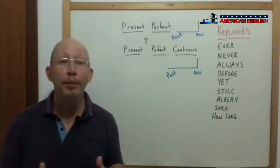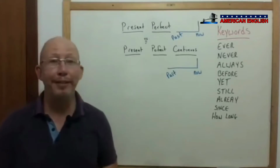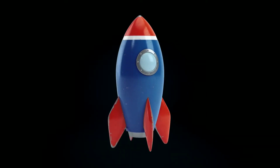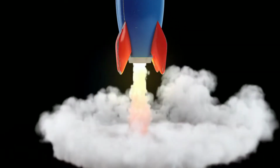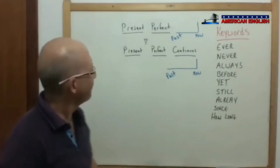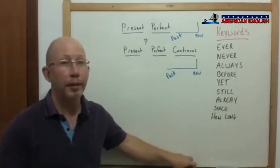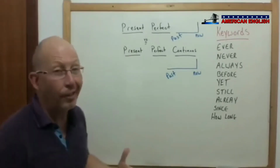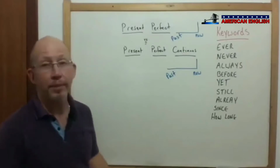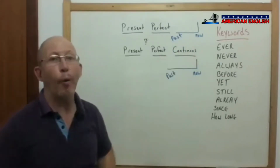Today's subject is the present perfect and the present perfect continuous. Let's get started. So first, we're going to talk about the present perfect. When do you use the present perfect? So I have a little diagram. This is the past and this is now, okay?